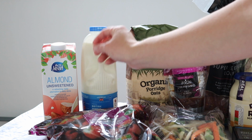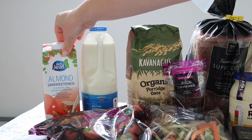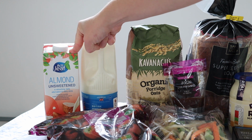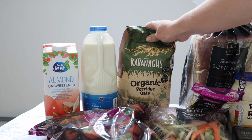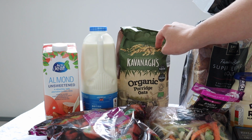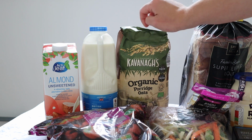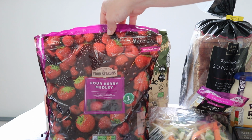Alternatively, you can plus 5p and get yourself an almond unsweetened dairy alternative milk, which is actually going to be my milk. It was 85p from Aldi. The bag of oats for our breakfast are here. Now, these are the Cavernous organic porridge oats. These are again an alternative, but to stay within the price limit, you would buy the standard oats from Aldi, which are 75p.